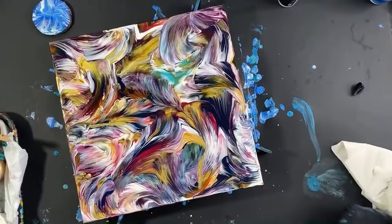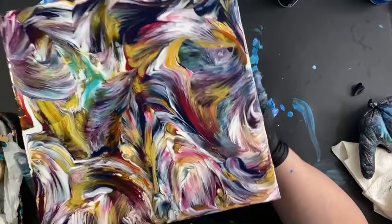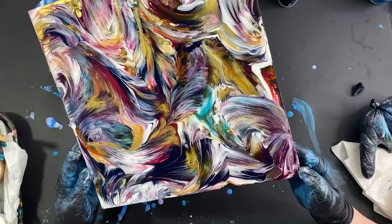The gold, of course, makes cells, and it's mixed with Floetrol, so it's the 24 karat gold. Now look, I can turn it this way. That's how little paint is on there, and it's not running. So that just gives you an idea. This is one way that you could do something pretty with these canvas panels, and this would be a great background for something.